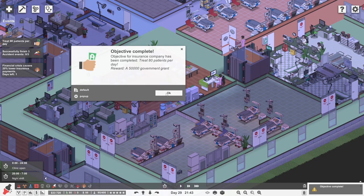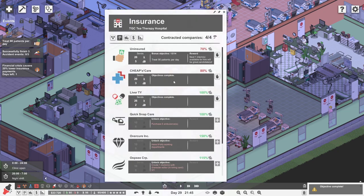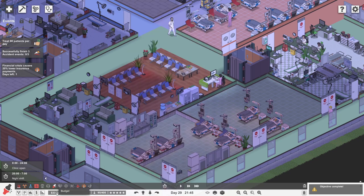That's helped out quite a bit. 50 grand, that's very welcome, and now we need to treat 90 patients per day, and that means that the next intern available will be a great candidate. That is quite good. Also, I forgot, we're earning less money. Of course we are, because the insurance payments are 20% lower. So we're earning 20% less money from all of the stuff we're doing. So maybe that's why our finances aren't flying up quite as much as they could be.